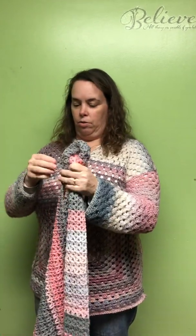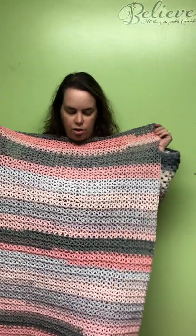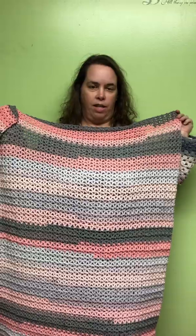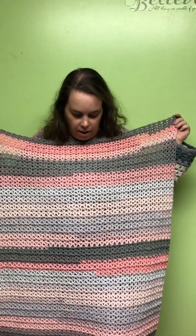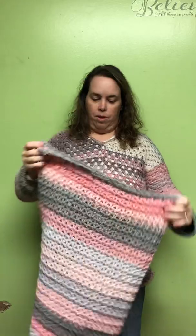Next is a blanket that I'm making for my 19-year-old because she wanted another blanket. She picked out the yarn. This is just a simple V-stitch blanket. It's almost done. I've got the rest of one cake to finish. Like I said, just a simple V-stitch throw blanket for her. And I've got some fur yarn to put on it around the border, something she picked out.